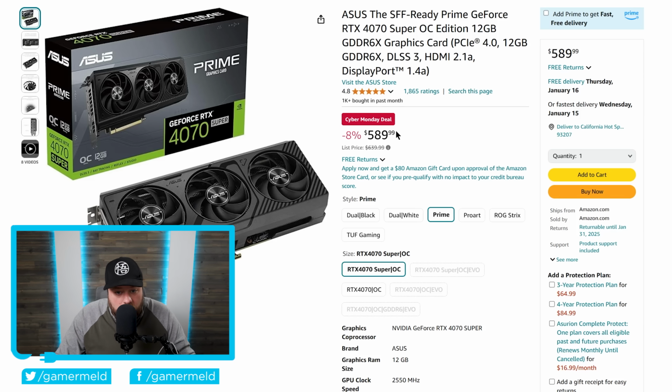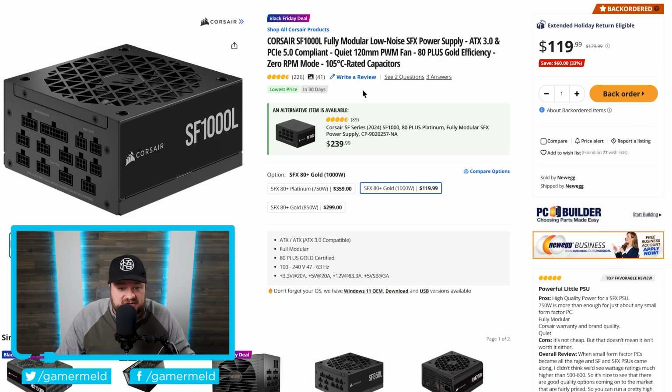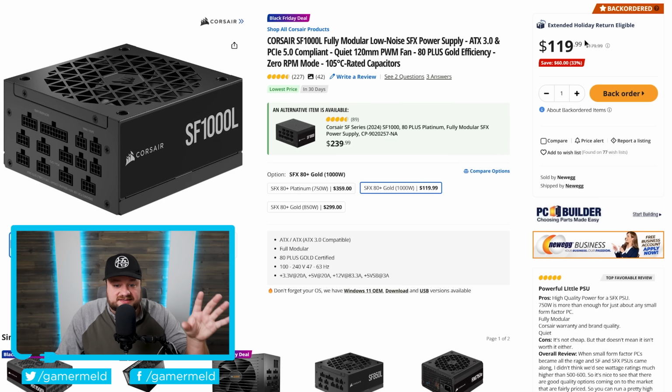With that said, if you are planning to purchase an RTX 5000 GPU, you're likely going to need a better PSU. And in this case, we have the Corsair SF1000L. This is a 1000 watt modular PSU by Corsair, really great brand for PSUs, of course. This one is just $120. With that said, it is on back order, but you should be able to get it at this deal, and then when they get it in stock, they'll ship it out. Either way, like I said, this is a really nice one.